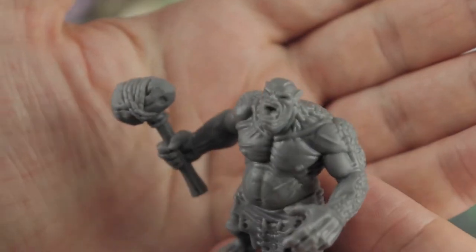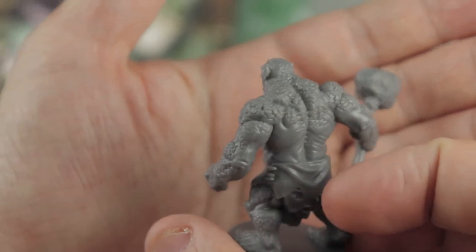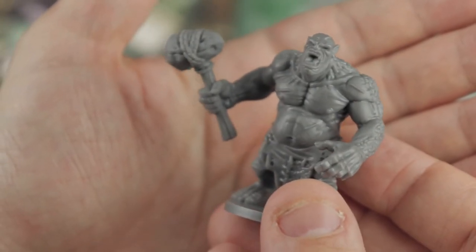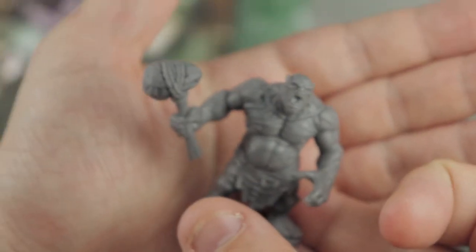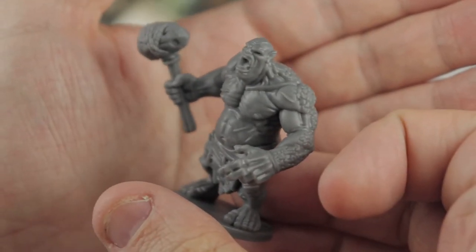Then there's this big ogre, or a troll, actually. It's probably a cave troll. I don't know. Or maybe an ogre. Well, it's a troll, probably. I don't know if there's ogres in Lord of the Rings, actually. I know there's trolls, cave trolls, and regular trolls. It's probably a troll. Yeah, probably.